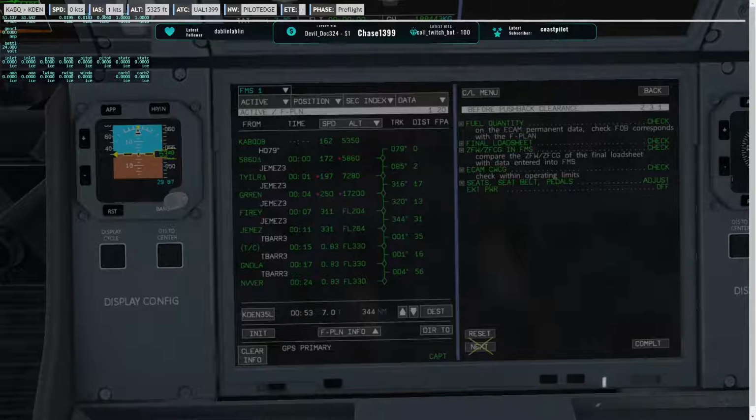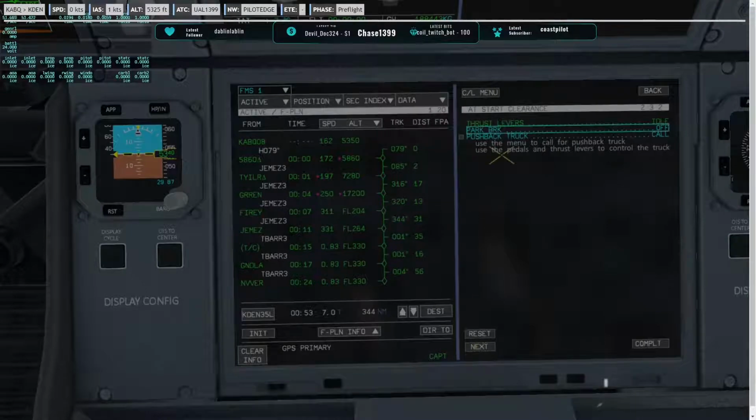Number 33 Alpha, VFR traffic at about 12 o'clock and 7 miles opposite direction. Altitude indicates 4,500.